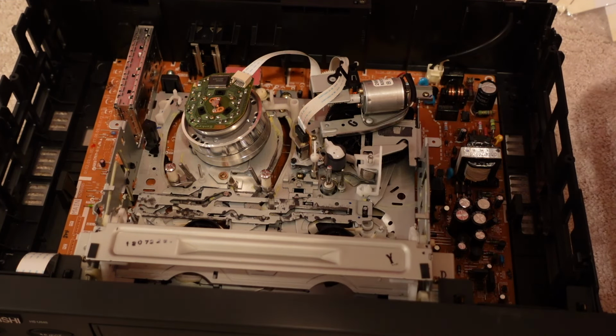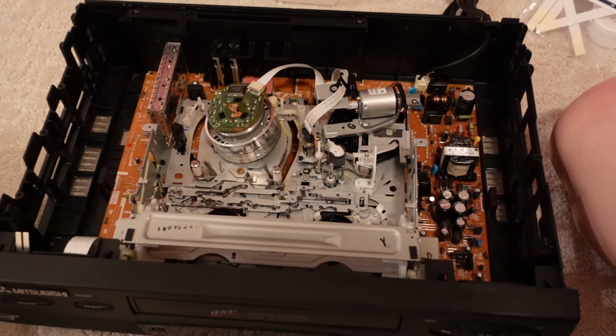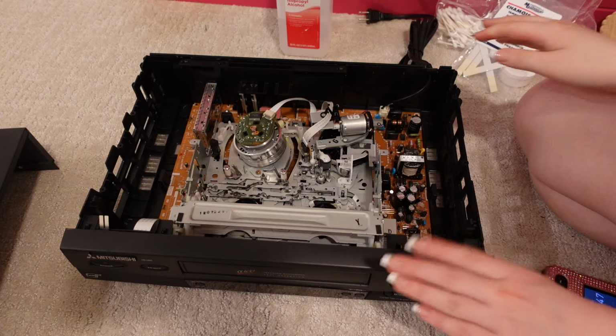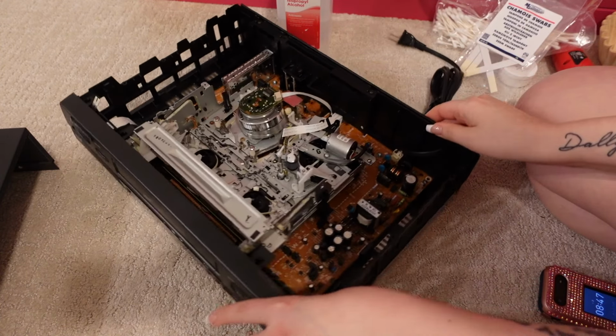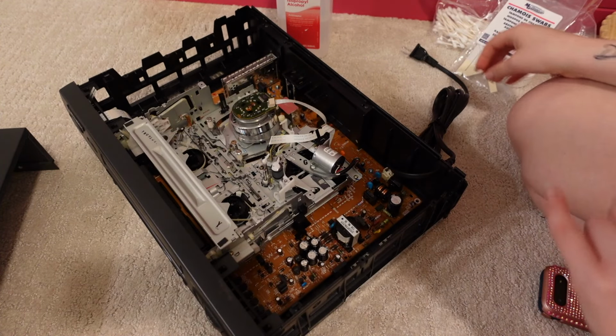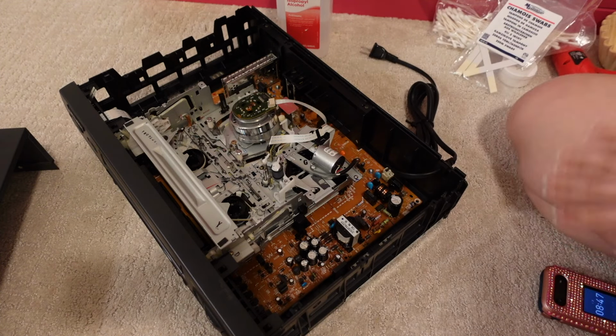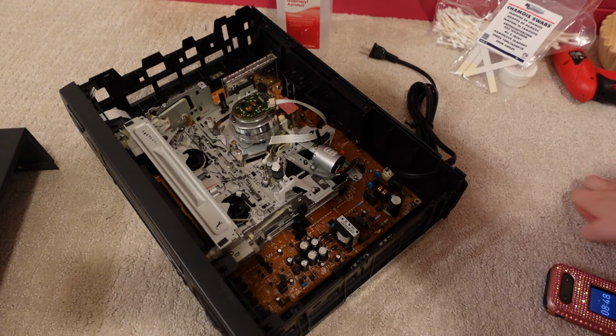This is the scariest part to me. I'm really cautious with electronics. I get nervous. Somebody should make a compilation of me jumping and yelling every time I plug something in. I'm always so scared, because you never know, and I don't want to burn the house down in the name of VCRs. I mean, that's kind of ridiculous.